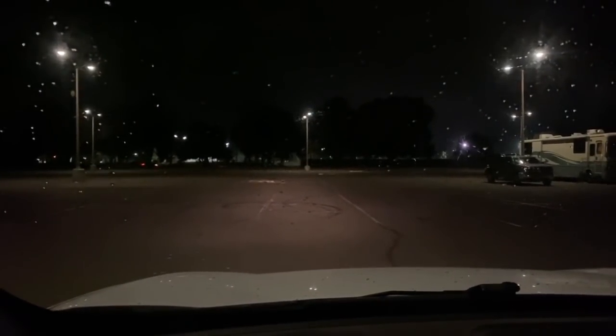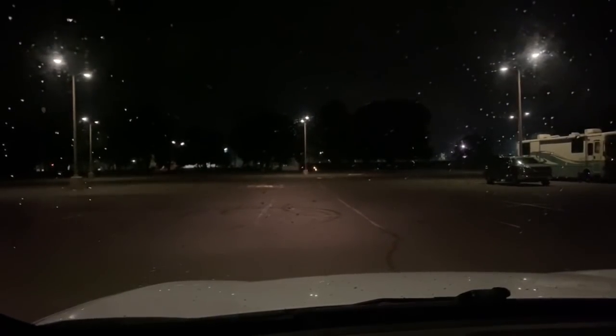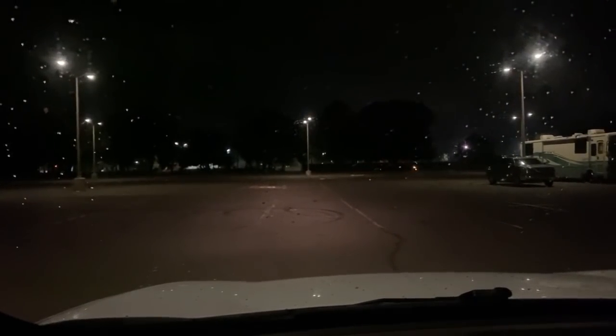You can see a few drops on my windshield there. I heard it was supposed to rain tomorrow, and now I believe it. Anyway, I gotta find a place to park because I'm hungry again.